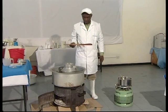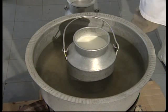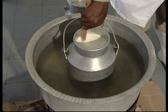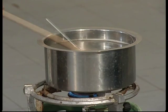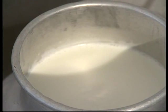So here we have our stirrer, which is a very ordinary tool at home. Before you get the temperature, you have to stir the milk so that it becomes uniform. Once you stir your milk, you get your thermometer, which is also in hot water so that it does not contaminate the milk. And then you check the temperature of your milk.